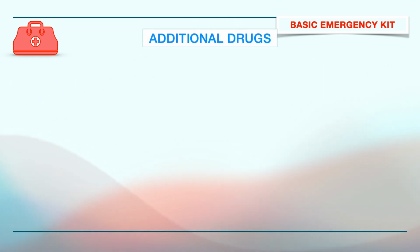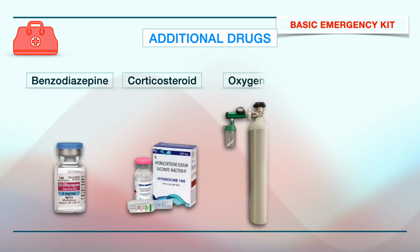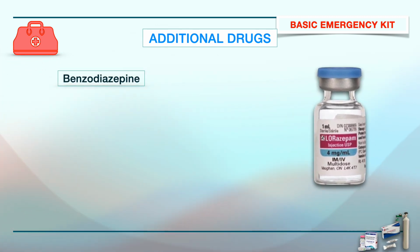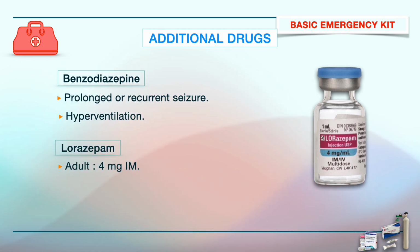Now some additional drugs that are usually present in the dental clinic and hence not included in the basic kit. These additional drugs include benzodiazepines, corticosteroids, oxygen, and aromatic ammonia. Injectable benzodiazepine is necessary for the management of prolonged or recurrent seizures and hyperventilation. Lorazepam is the drug of choice for seizures as it can be administered intramuscularly, and the recommended adult dose is 4 mg.